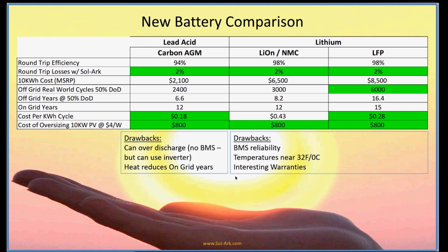As far as carbon AGMs, they don't have the temperature issues as much. You know, they're pretty okay. The thing is, they're more susceptible to heat because that will reduce their numbers of on-grid years. So it can kind of age the battery quicker than it can a lithium battery. So you need to be more sensitive about where you install them for heat purposes on carbon or AGMs in general.